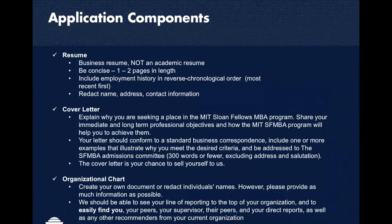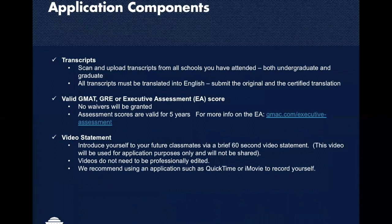And it's a tool really for us to see the nature of your work and how it relates to other departments within your organization. Also, there's examples of organizational charts built into the application to help with any questions you might have. All right, so for transcripts, we're asking for you to upload all of your past academic work.